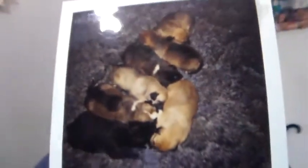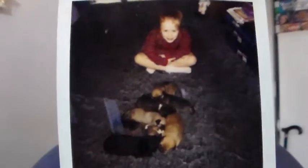Okay, now here is one of the puppies, just the puppies, close up, still on our living room floor. Alright, then here is one with Elizabeth laying there, holding one of the puppies up and playing with the puppies. It's dark, so I'm trying to angle it where you can see better. Okay, then here is one with Katie. She's like sitting there and hunched over looking up at the camera, and the puppies are laying there. I see Gracie's face in that face.